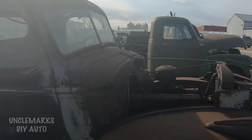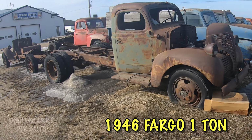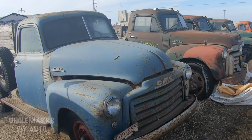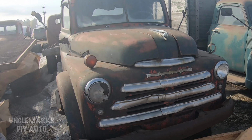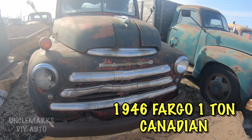Some of the other typical stuff, a lot of GMs again too. Go over here, 46 Fargo 1 ton. They would have been Dodges in the States. A GM, another GM. Another one that we had, the Fargo brand. I guess it would have been Dodge in the States. Could have been Dodge here too. 46, I think, 1 ton.